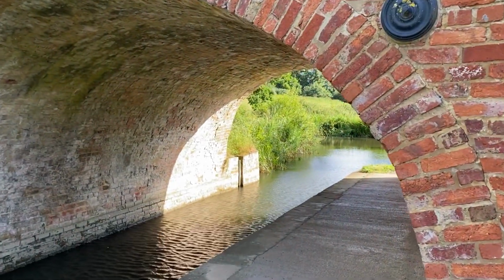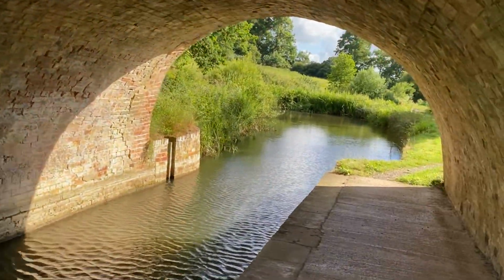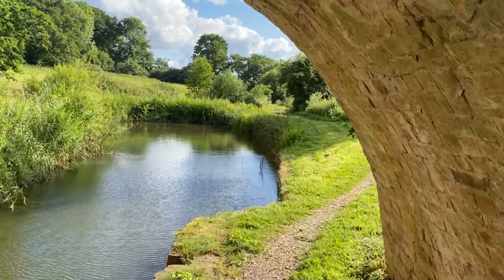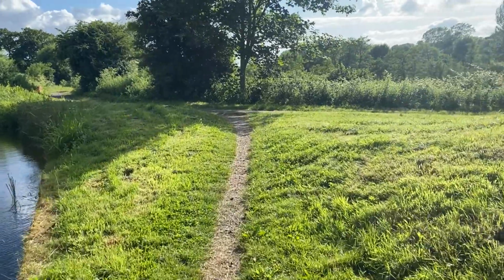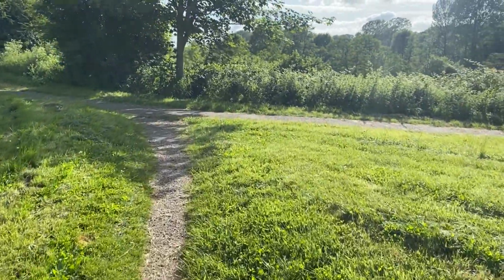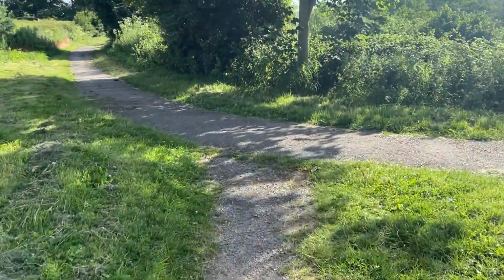The bridge is quite unusual. In fact, you can see here it's quite a wide one. It's double the width of the standard bridge. So two farmers, who had land on either side. So rumour has it there was a wall in the middle, so the farmers could both run the livestock down each side and not mix them up as they were doing so.